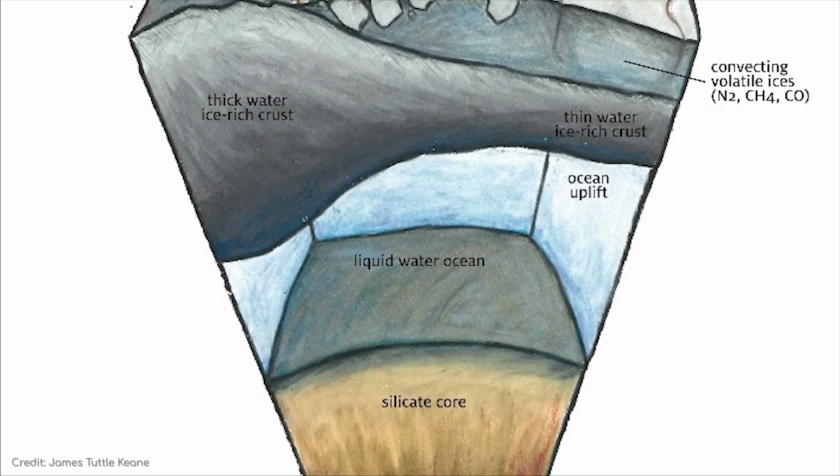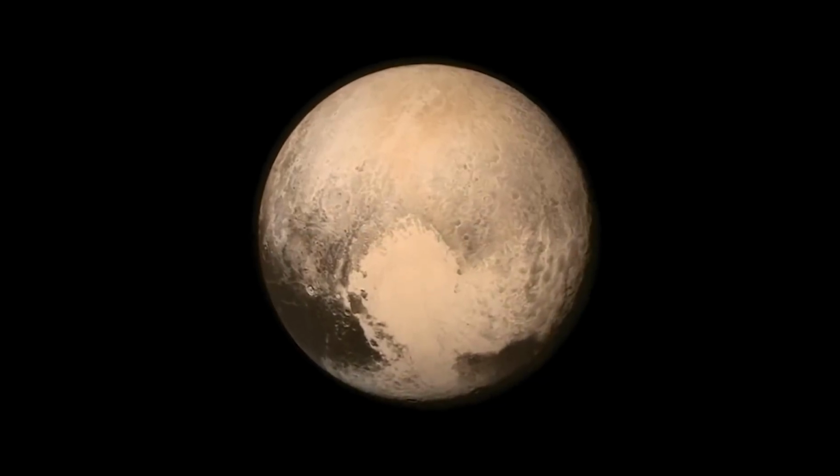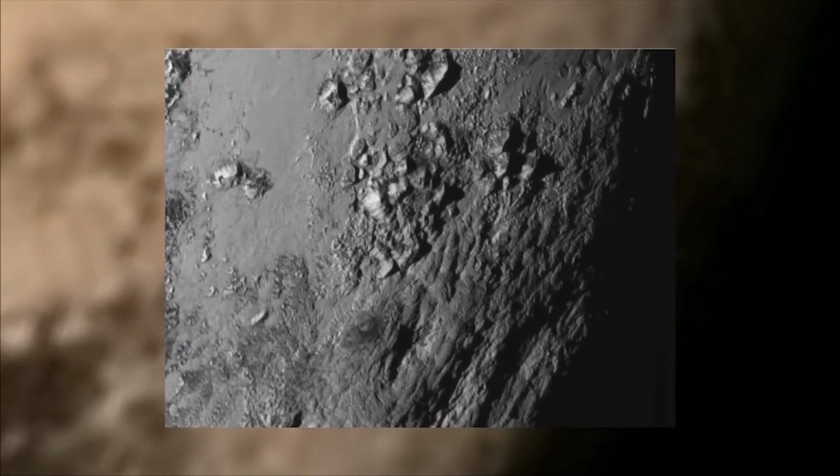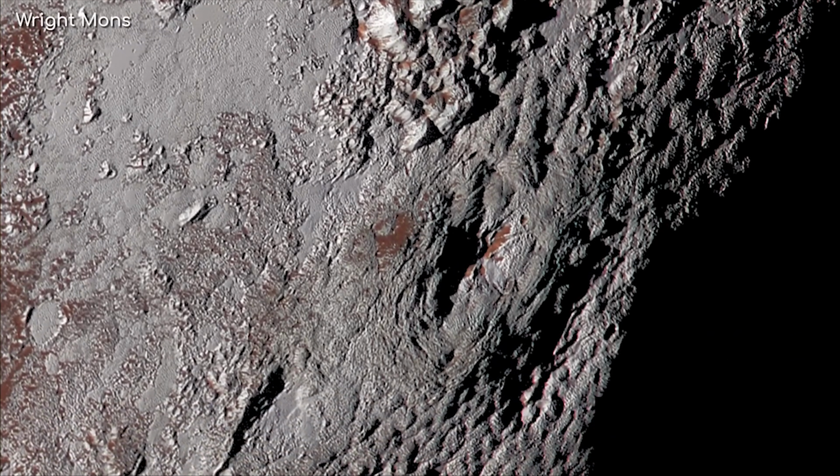But how did this all come to be in the first place? What's the story of the Kuiper Belt's formation and evolution? Well, to understand the Kuiper Belt, you have to go back to the very beginning, about 4.6 billion years ago, to the birth of our solar system. Back when the Earth was just a twinkle in the cosmos's eye.